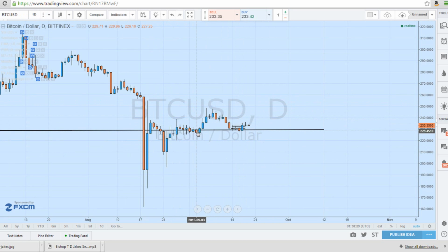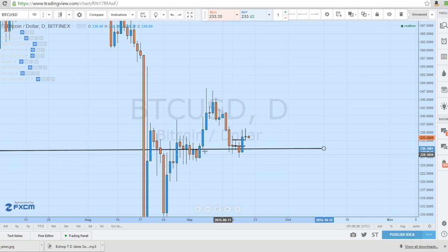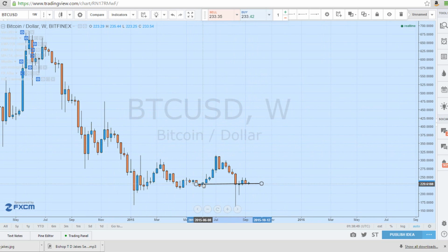We can see here that here's the daily order block before the move, and we see a reaction there. We see price come down to it and then react up here, and also the weekly order block, if we want to take a look at that, is pretty much the same thing. That's the weekly order block before this run up.